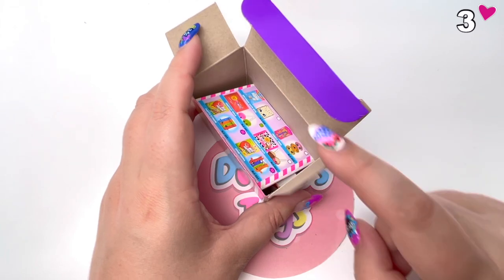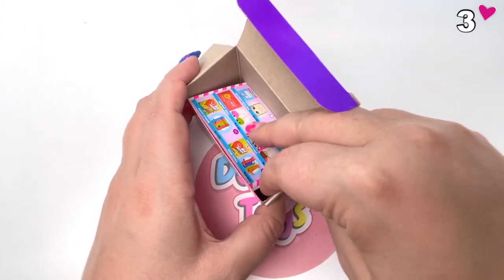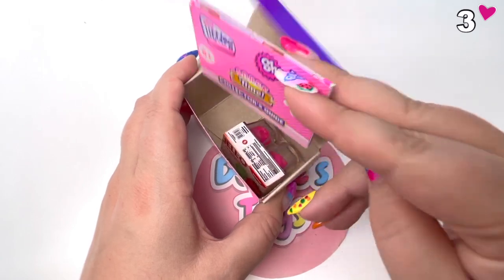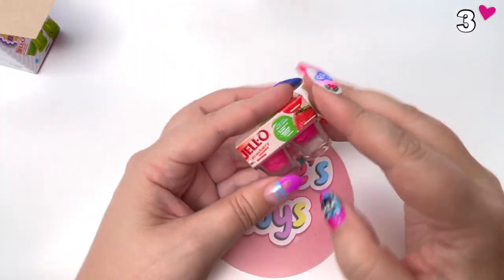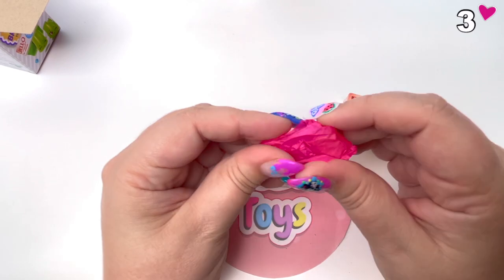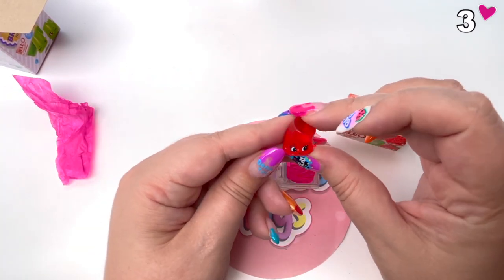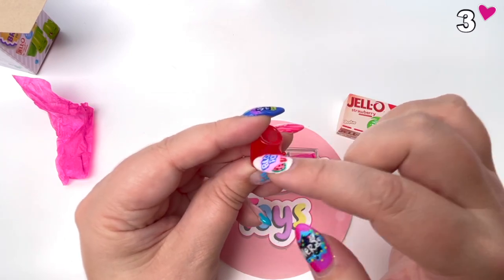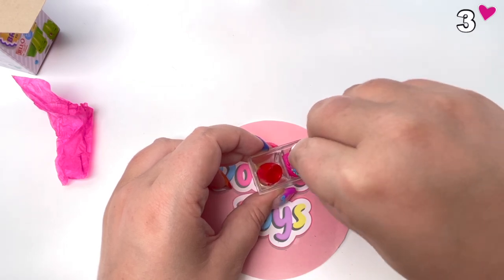All right, you guys, so the last one is hidden. It's hidden. So let's go ahead, remove this and see what we got. Oh, we got the Jell-O. Yay, we got the Jell-O. We already have all of our Jell-O. Let's go ahead and take out our first little buddy. There it is. I love that we have like little Jell-O hands. Very, very cute.